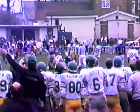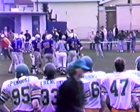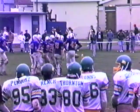So Bruce Whitehead following lead blocker Pat Knowles. Has he got the necessary yardage for a 1st down? 1st down, the first of the day to the Northampton Stormbringers.